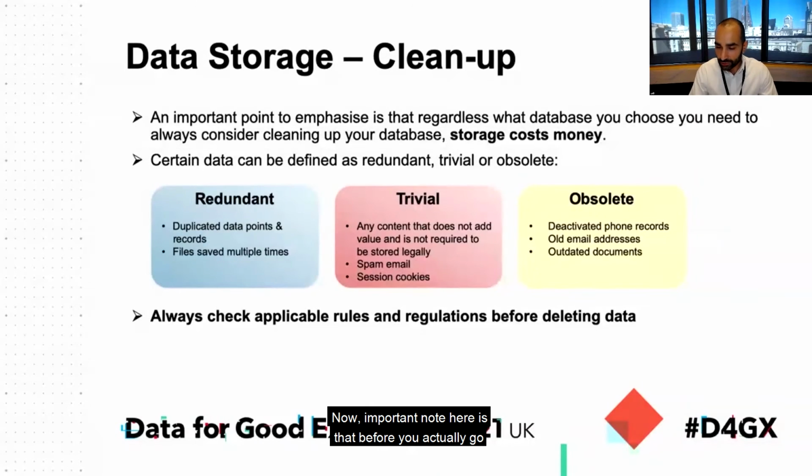Now, an important note here is that before you actually go and clean up your database, it's very important to familiarize yourselves with the rules and regulations about what kind of data you should be storing and for what length of time before you go about deleting the data.